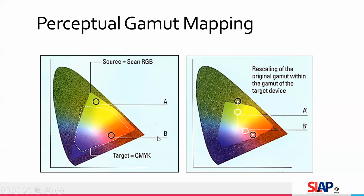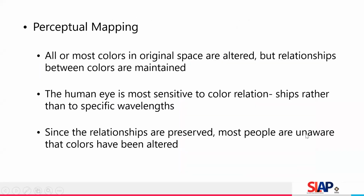Since relationships are preserved, most people are unaware that colors have been altered. This is what I was trying to make clear. Since the relationship is maintained, they won't see any surprises, so they think this is the best. This is human nature. When you see something, we think this is the best. When you get something else, we think, oh, that's much better. So unless you get the second best, you really don't feel that.